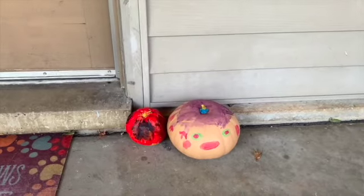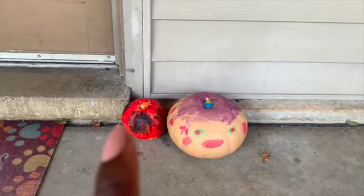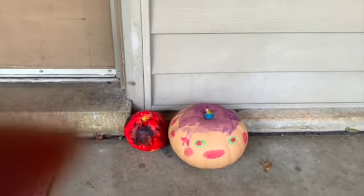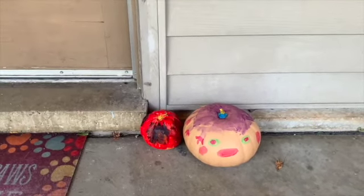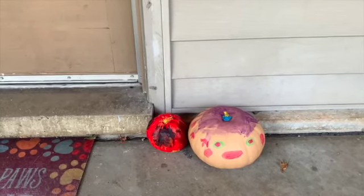Check out our cute little pumpkin friends. TJ said this is Spider-Man, and Nini said that is a princess. But yep, so we just got Mickey and the pumpkins outside. But now I'm about to go inside and get this dining room situated for now.